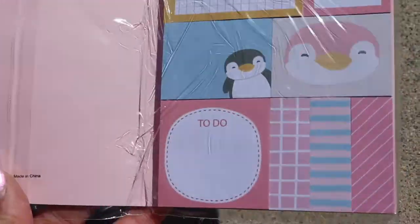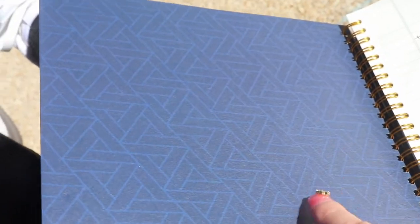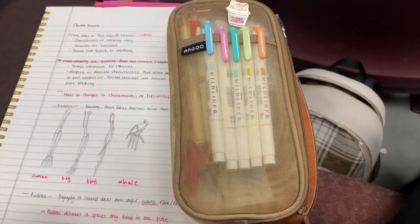So little packet of sticky notes. I was going to put a sticky note on the inside of the journal and put the name of it just so I can easily see what subject it is and then just take off this tag. Like for now, I have that one as bio lecture.